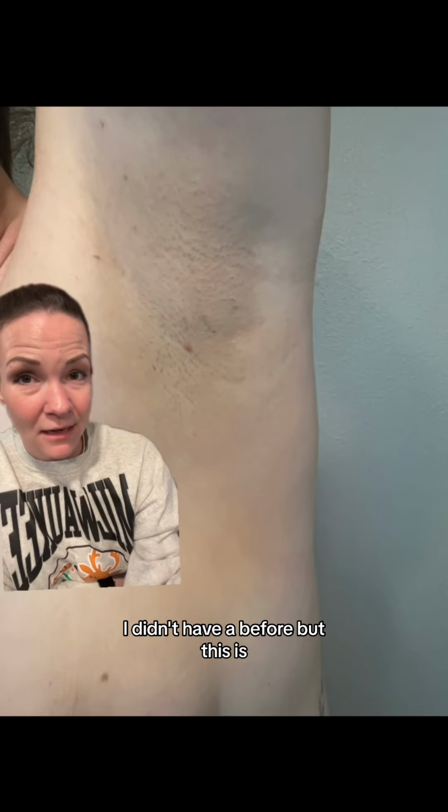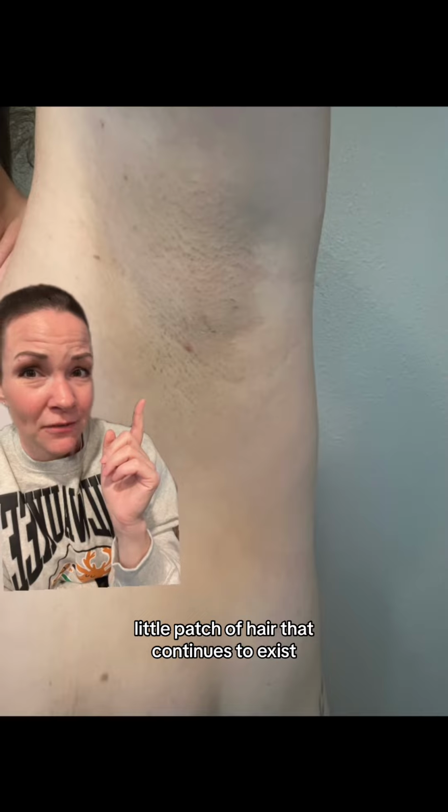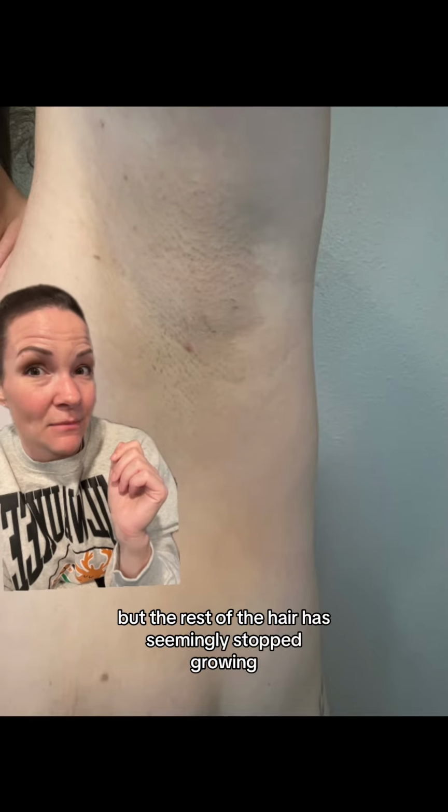I'm very sorry I didn't have a before, but this is my armpit now, 4 weeks after using the Nood, on day 5. And there's just this like little patch of hair that continues to exist. I don't know why, but the rest of the hair has seemingly stopped growing. I did thankfully get a before shot.